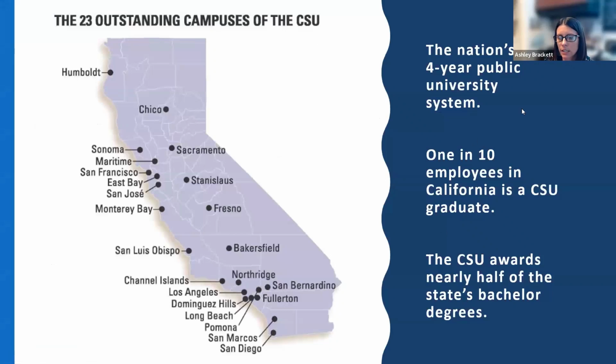All right. So we're talking about spring applications for the Cal State. So you can apply for the application to all 23. Those are just some of the accolades, things to think about. Obviously, Cal State is one of the biggest systems that's out there. There's a lot of options.